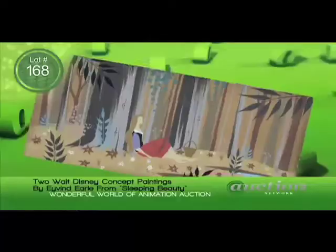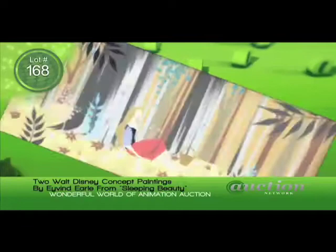We're at 168 now. Another couple of pictures of Sleeping Beauty hand painting on an illustration board. One depicts Briar Rose seated against a tree in a forest. The other depicts Briar Rose and the mock prince. Heading to the bidding.